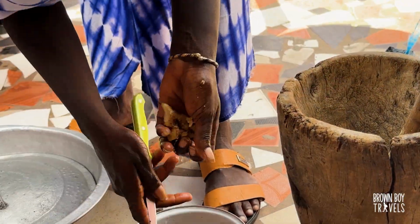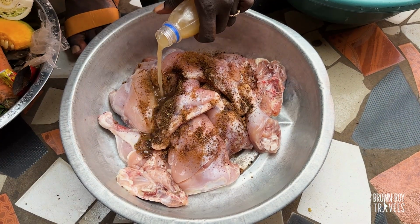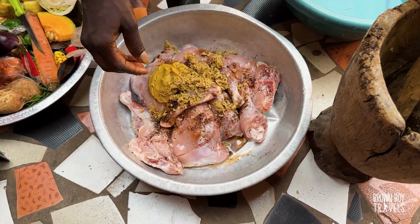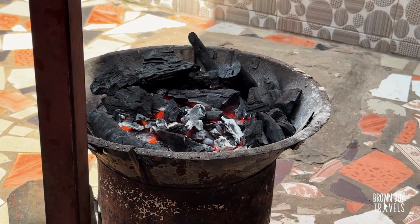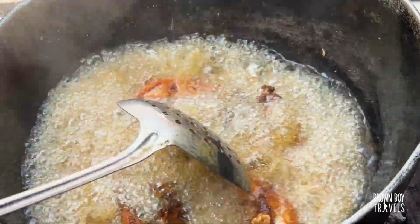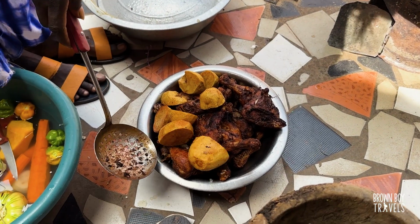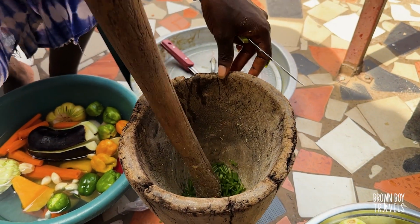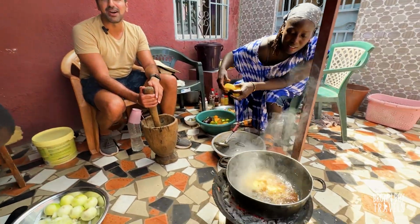Maryam started by cleaning the chicken and then preparing the marinade. There's quite a lot that goes in there. I just wasn't aware that it was going to be so laborious, but good food demands patience. We left the chicken to marinate, and then Maryam started to fry it. We have prepared the chicken, marinated it, fried it, and now we are, wow, okay.